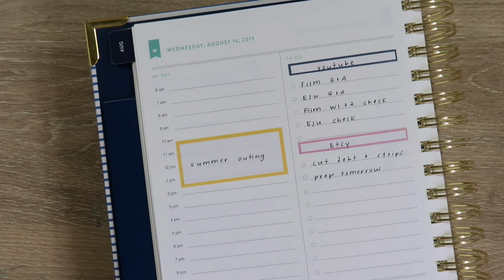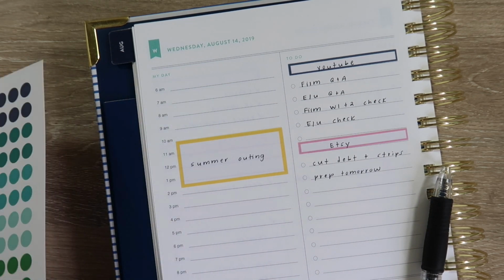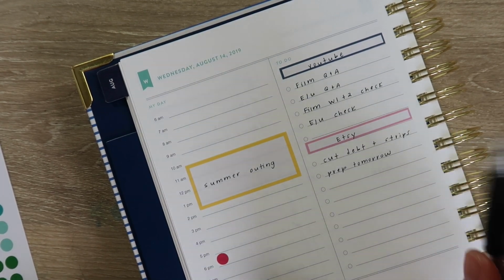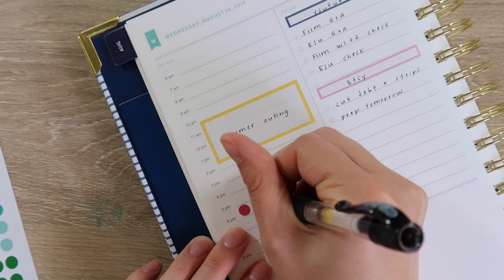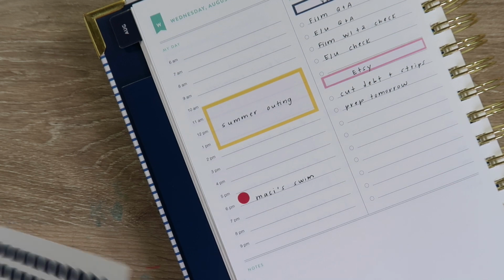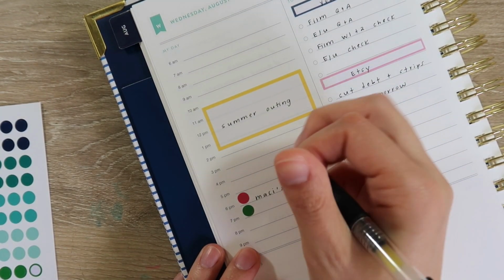And then we will have Macy's swim class. We will have Macy's swim afterwards. So I want to put, actually I'm gonna do the hot pink around here. Okay, and then I'm gonna use a different color, maybe the green. Right here, and we're gonna go to Jason's Deli for dinner.